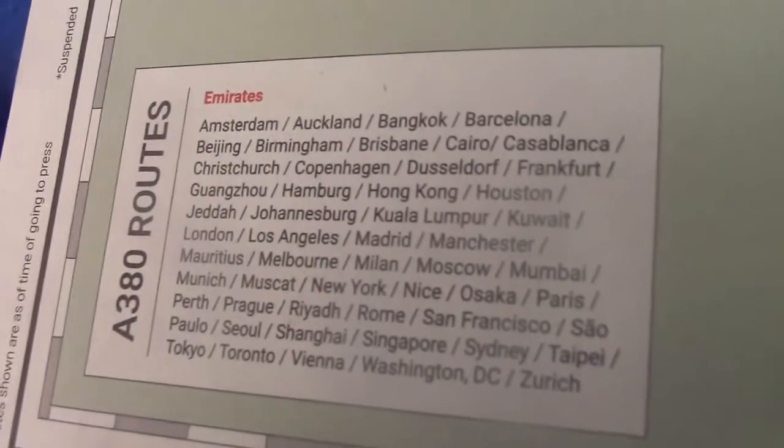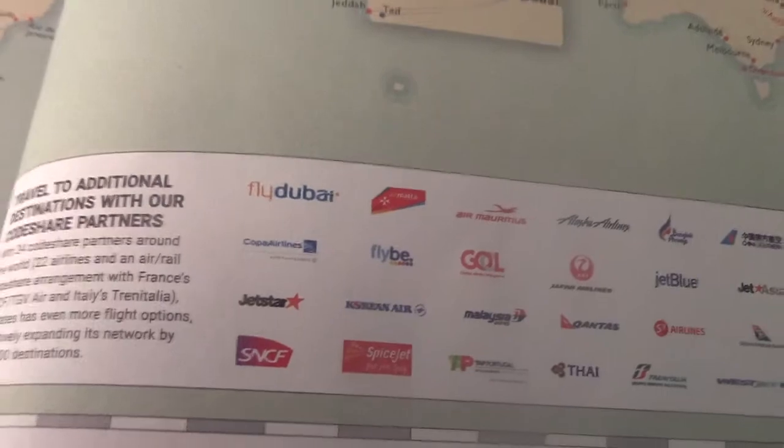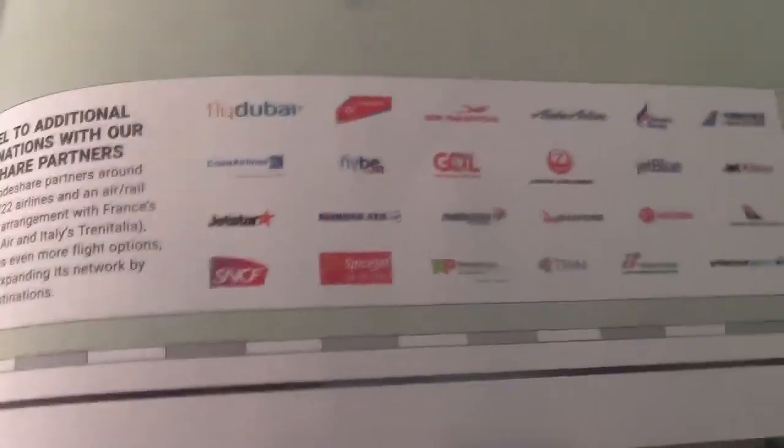So I don't know what that is, but there's a bit that's actually worth reading for aviation enthusiasts, and it starts off with the map, and here are all of Emirates' aviation routes. Here are airlines that have done Euro 2020 that Emirates partnered with to help, and then more routes.